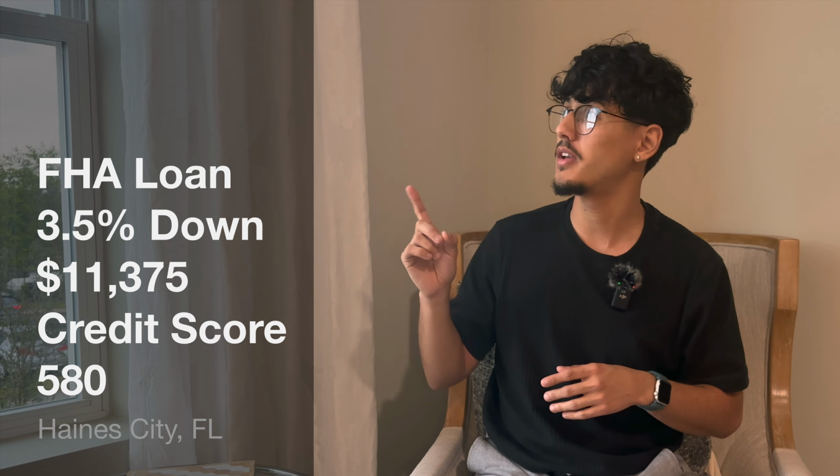Now keep in mind, guys, I am not a lender. All the information displayed are just estimates, basic math that I'm doing to give you guys an idea on where to start. So starting off with our FHA loan, Old Reliable, it is 3.5% down, and at 3.5% down, we are looking at $11,375 with a credit score of 580 to qualify.